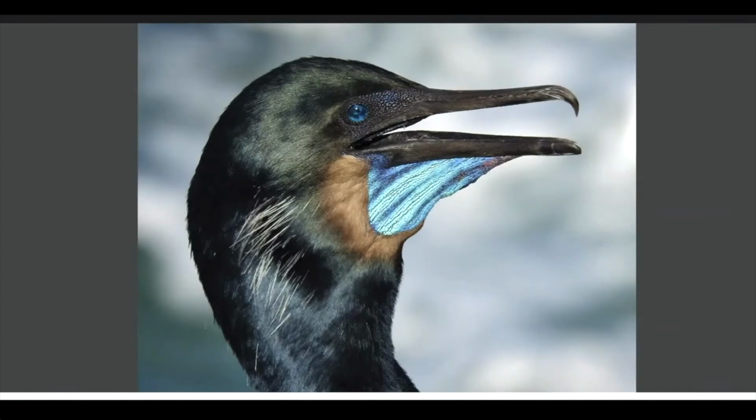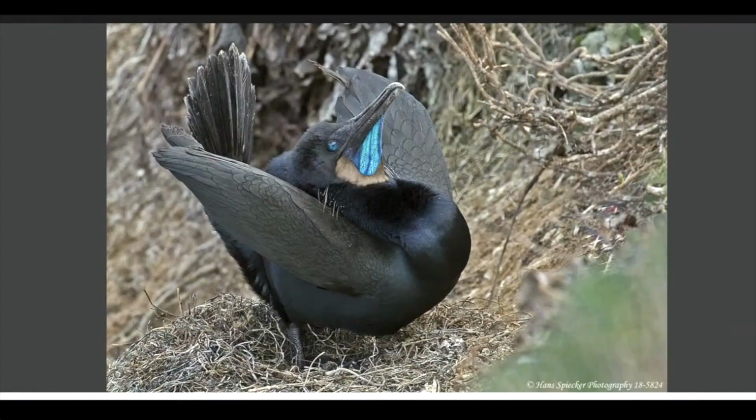Next one. In breeding season, this bird gets bright turquoise underneath the chin. While you look at the next picture, I'm going to read. It says black overall with greenish iridescence on the back, pale buffy feathers at the base of the bill. Breeding adults have blue skin on the throat. Immatures have a buffy breast. Strictly coastal. Dives to capture fish. Thicker bill and neck than similar pelagic cormorant.